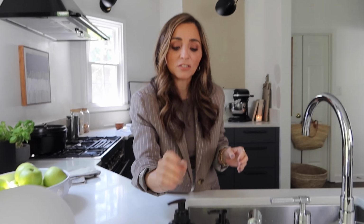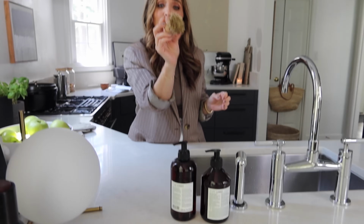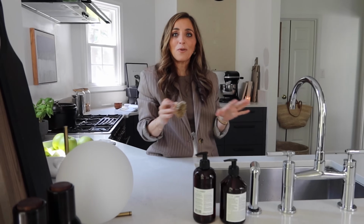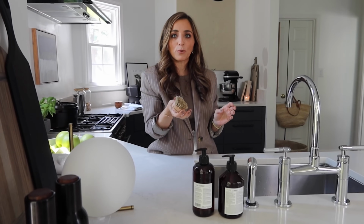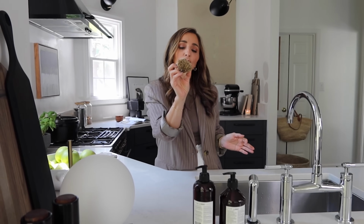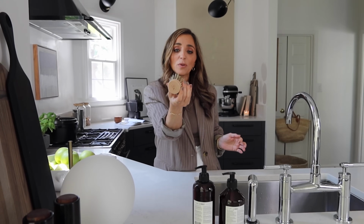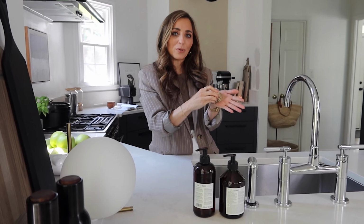I love having the soap pump and the dish soap. And I also love the little scrubby brushes. I like for this to be pretty. I want the things that sit by the sink to be pretty. We have things that we store underneath that aren't pretty, but the little scrubby brushes, they sell these in a little set on Amazon, and they're really affordable, and they're super bristly.